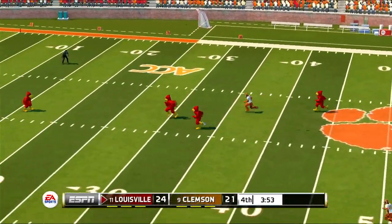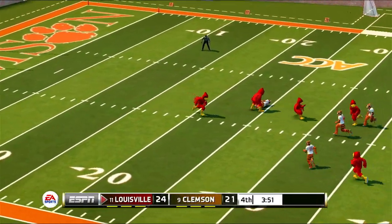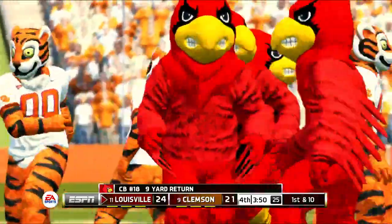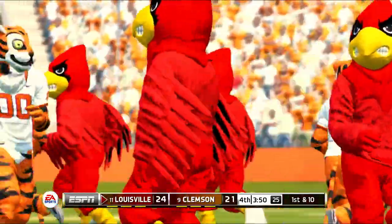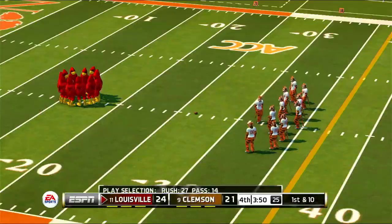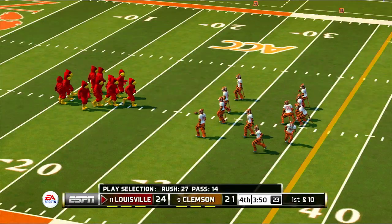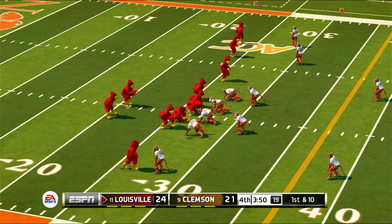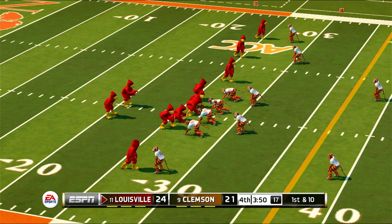Booming kick. So he got a little on that return. Well, Brad, early it looked like there was an opening there, but the seam closed quickly. This is a pretty crucial series right here. With things being so tight, your best players have to step it up on both sides of the ball. Louisville has a three-point lead.